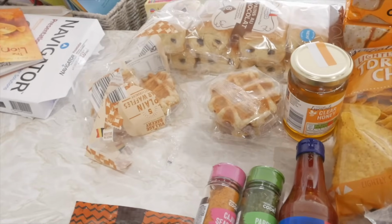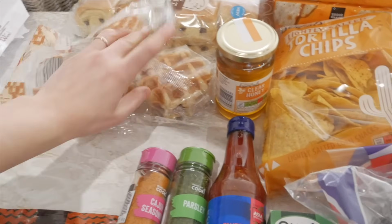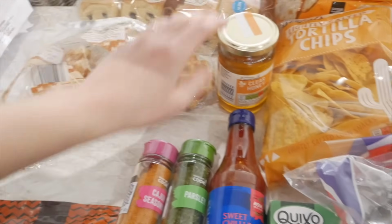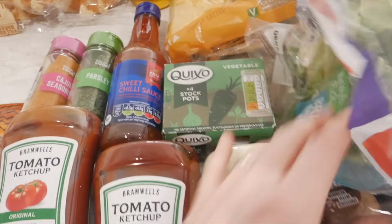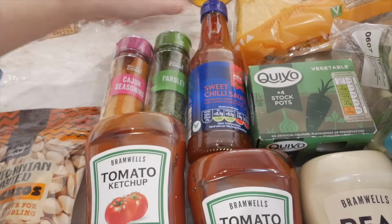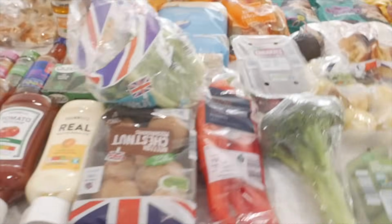I normally make my own waffles, but they don't taste anywhere near as good as Belgian waffles, and I don't think the kids have ever tried proper Belgian waffles, so I thought I'd get them for them to try if they want. Some more honey, some stock pot, mayo, ketchup, just a few different sauces and seasonings, and then some pistachios. So that should get us through another week.